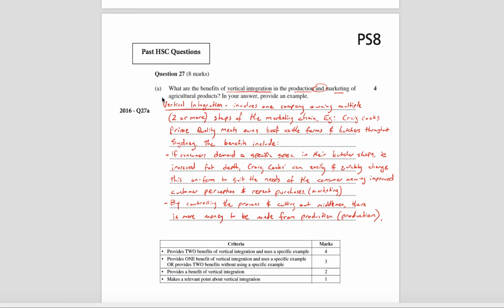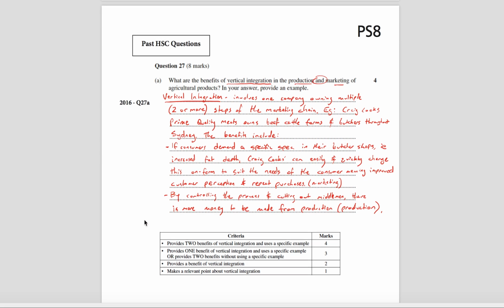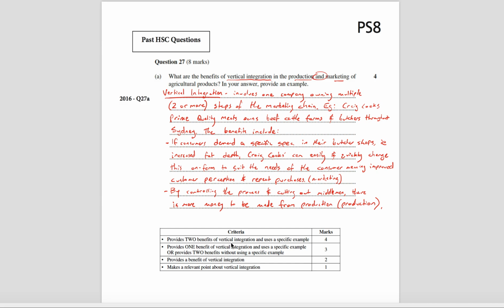The last question here is what are the benefits of vertical integration? So you can see that specific things are being asked in this dot point that were in the dot point. So any of the 5 things could be asked in the production and marketing. So I've clearly done here marketing, and then I've done production, and I've made it really clear for the markers that I have both because they will be looking for both. And I've given vertical integration here, underline, and then talked about what it is, and then I've given clear effects or benefits here to give 2 benefits of vertical integration using an example.